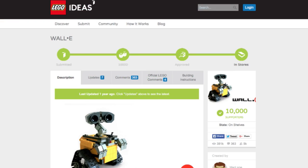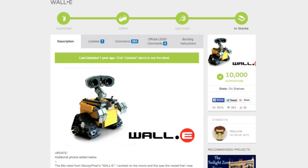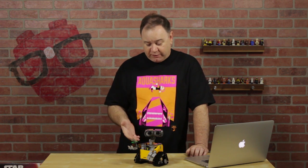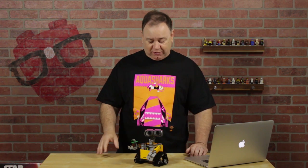This is a Lego Ideas set designed by Angus MacLean, who is an AFOL and a designer and director for Pixar, so he kind of knows the character inside and out. And I think it's a really cool set. It was a lot of fun to build. It's not without its controversy, though.